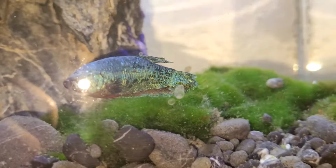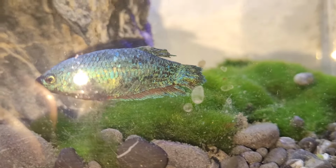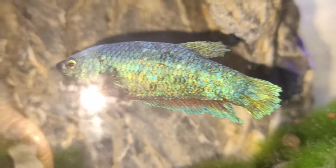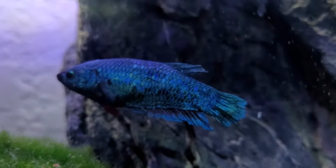I know it's not anything fancy, but his colors just pop too. Got the seafoam green, turquoise, and navy blue. Pretty sick, just the colors I'm going for.